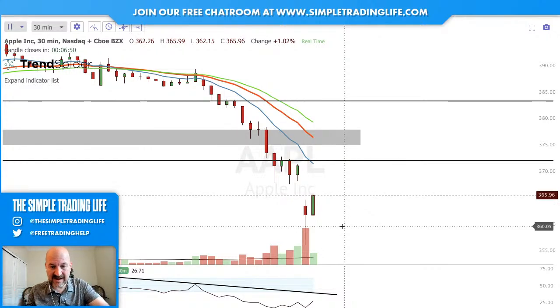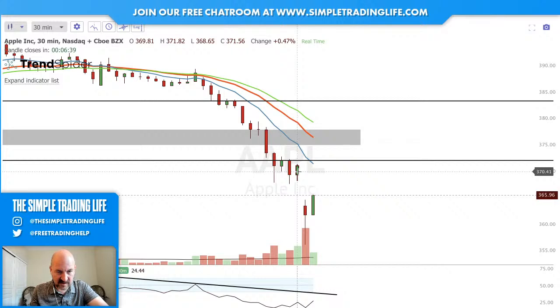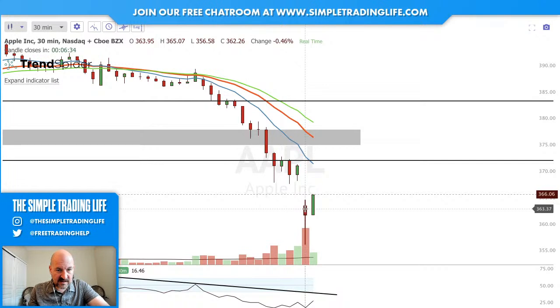Possibly, Kelsey. She's asking, will it gap fill? It might. We know it's highly likely to get to about the 50% mark. So let's take the low of this, 371.56, and the high of this, 365.07. So that's about $6, so $3. So about 368.10 would be halfway between the gap. You're highly likely to get there.